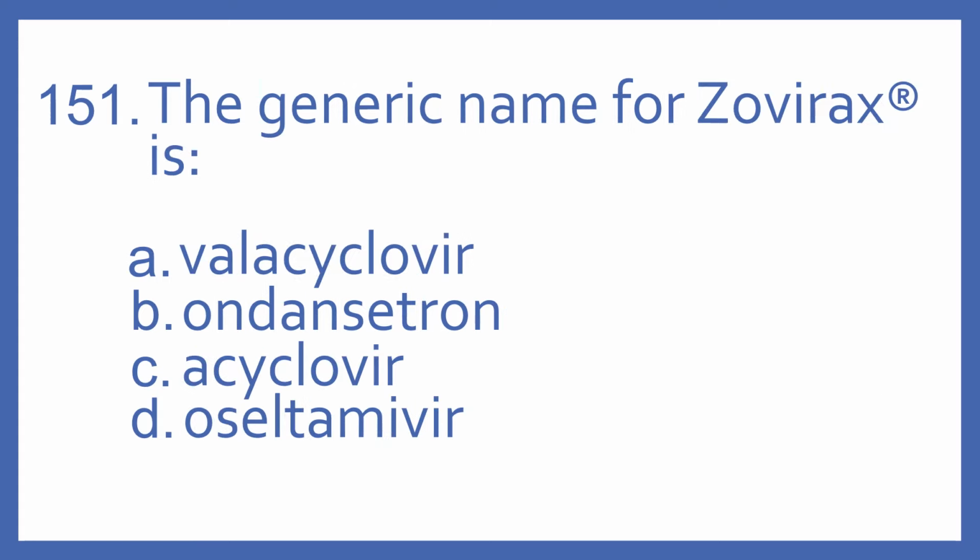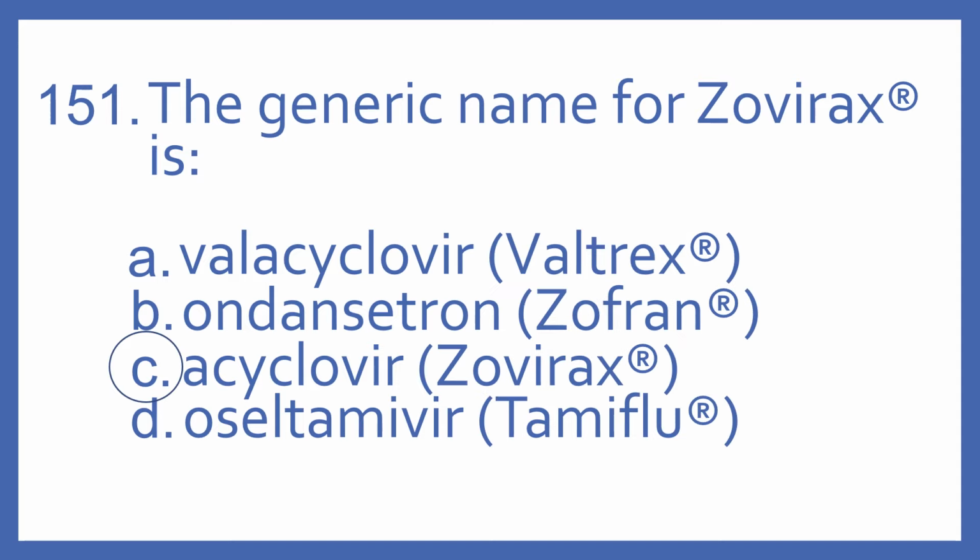Number 151. The generic name for Zovirax is A. Valacyclovir, B. Ondansetron, C. Acyclovir, or D. Oseltamivir. And the answer is C. Acyclovir is the generic name for Zovirax. It's an antiviral. Valacyclovir is the generic name for Valtrex, which is also an antiviral. Ondansetron is the generic name for Zofran, which is a medication for nausea. And oseltamivir, its brand name is Tamiflu. That's also an antiviral.